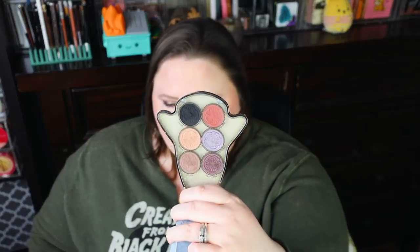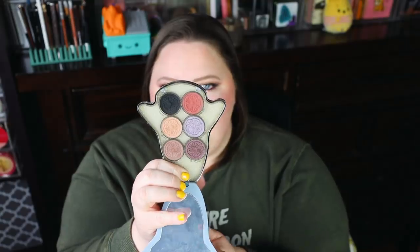And this is the color story. In this palette, you get 1 metallic, 1 shimmer, and the remaining shades are matte. I think online, this looks so much better. In person, it's so fucking muted. This shit looks so fucking different from what I pictured. I was like, oh, okay.